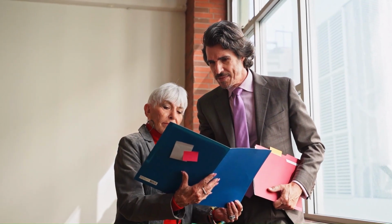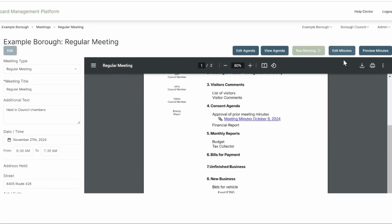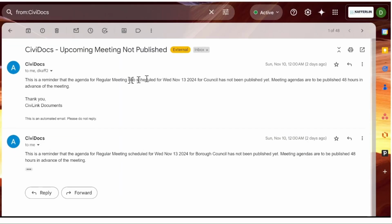Do you struggle to get meeting agendas built and approved on time? CiviDocs allows you to download or print draft meeting agendas so they can be emailed or hand-delivered for approval and can send reminders when they are due.